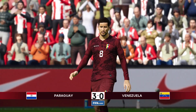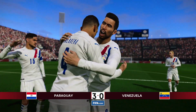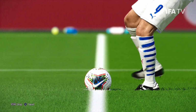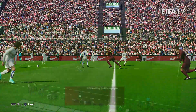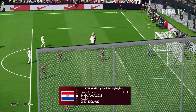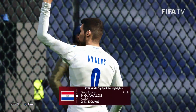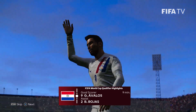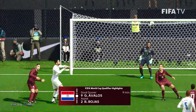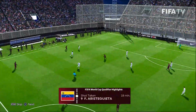That's going to be it. From Asuncion, for the sake of this preview, we're looking at a 3-0 victory to Paraguay. 3 goals and 3 points. Let's take a look at our replays. Let's look at the first goal there. Beautiful ball in. Well-placed header. Great placement into the side net.